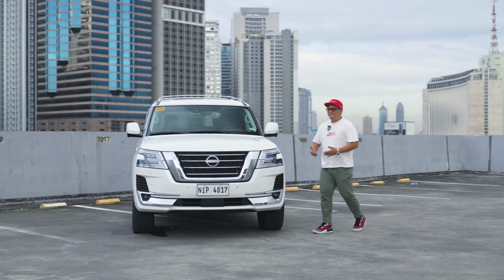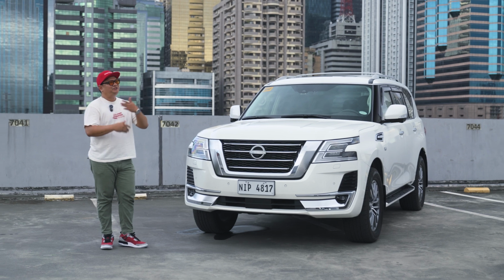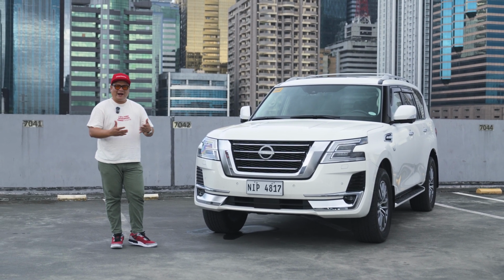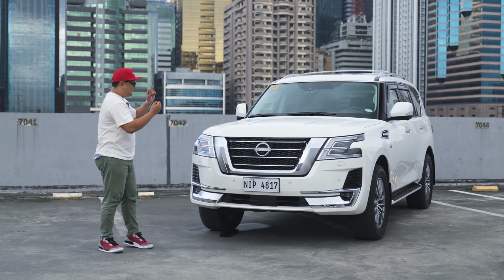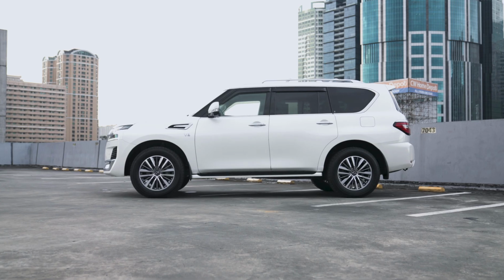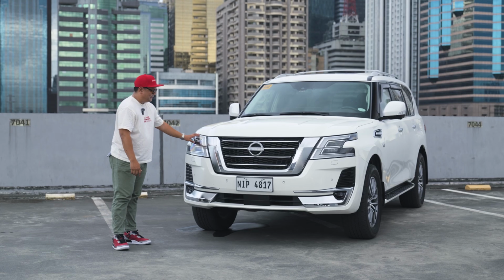Now guys, I have to admit, I did you a disservice. When we were reviewing all these cars the past few years, I thought you all wanted something more economical, something more practical for everyday use. Little did I know that there is this particular part of the market that wants something a little bit more overkill, something that builds up to their current stature in society, and that's what we have right here with the Nissan Patrol.